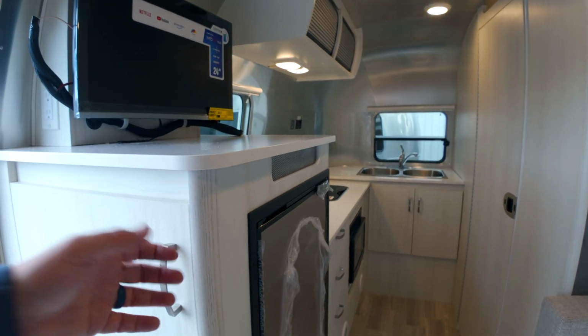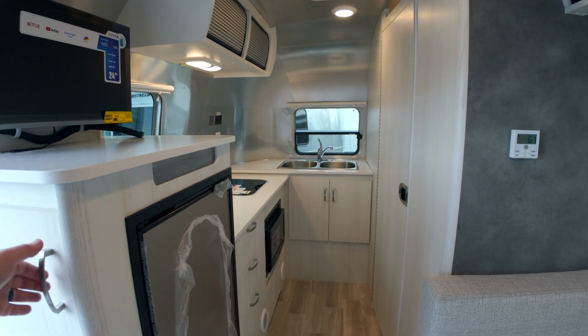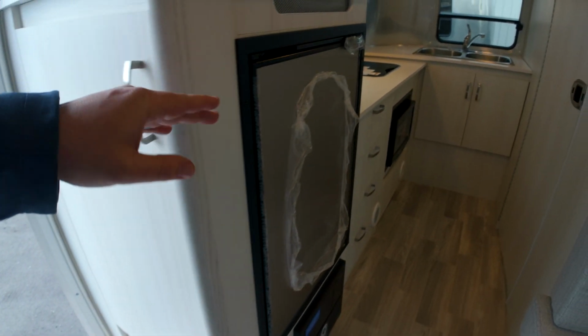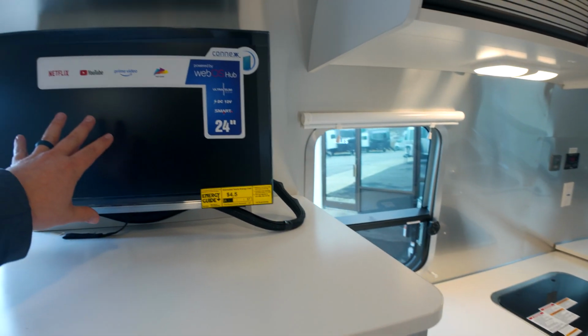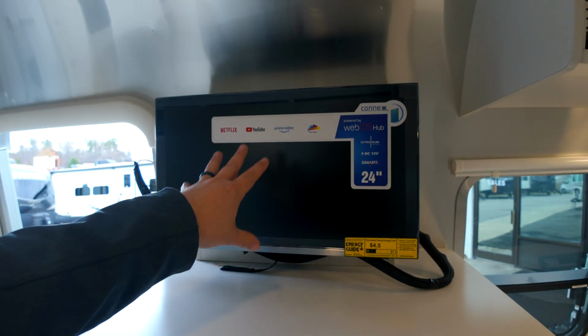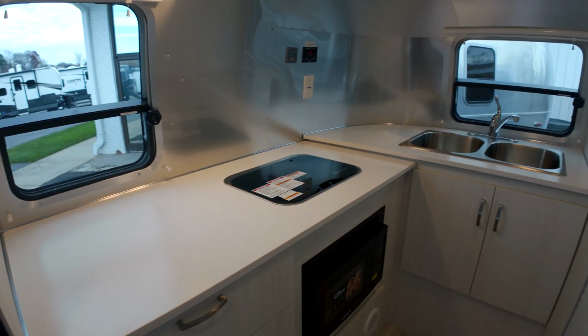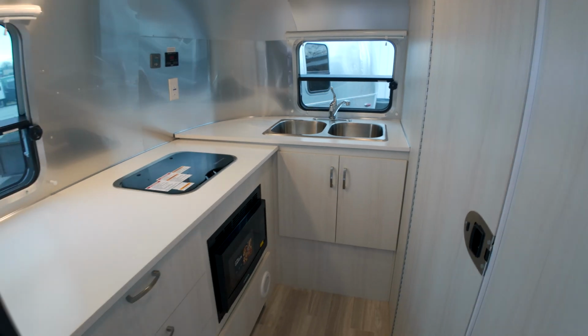We do have, now I call this the kitchen floor plan, and you've probably seen that already because I've been showing you the kitchen. We have a nice little pantry right here. And then we've got pretty much the same refrigerator through all the different floor plans. TV, 24-inch smart TV, bezel-less, 12 volt, all that good stuff. But look at all of this counter space that you get in a 20-foot floor plan. I mean, this floor plan is fantastic.